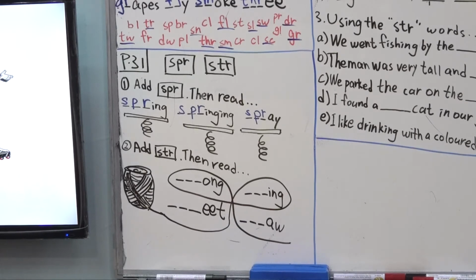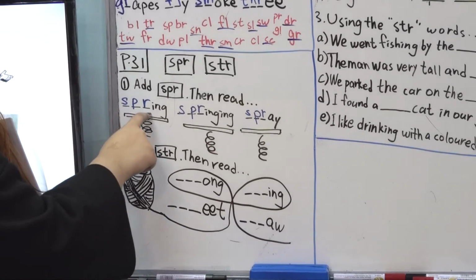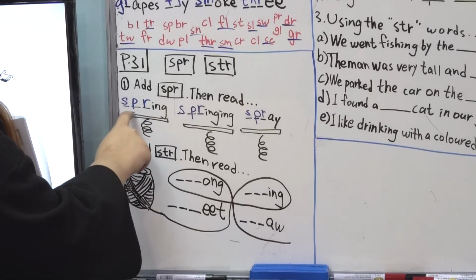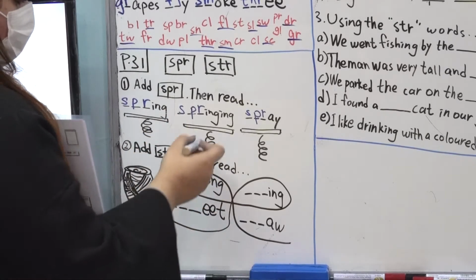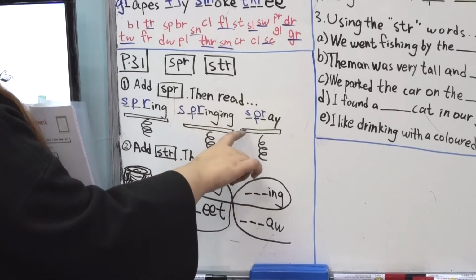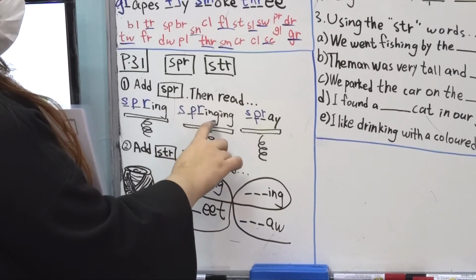Okay? 5, 4, 3, 2, 1. Okay, let's read, okay? 1, 2, 3. Spring. Again. Spring. And this is, let's divide it to 2, okay? Same as this, just one more ing sound, okay? Springing. Again, springing.